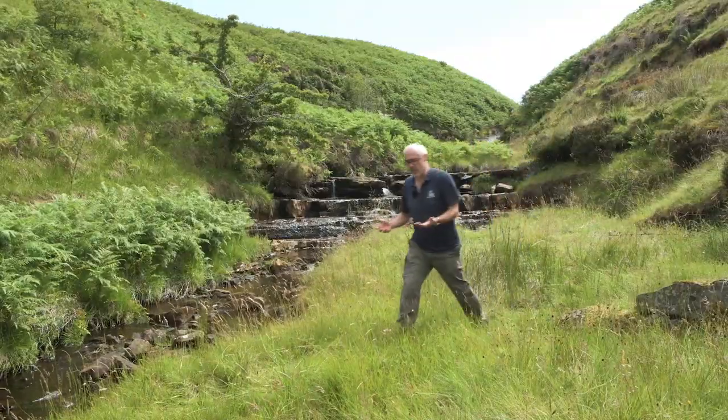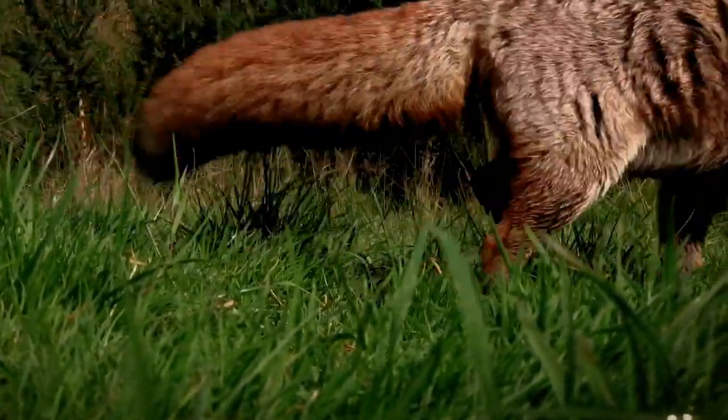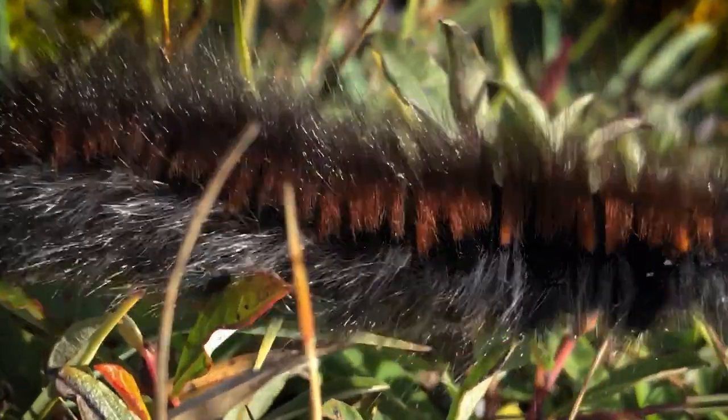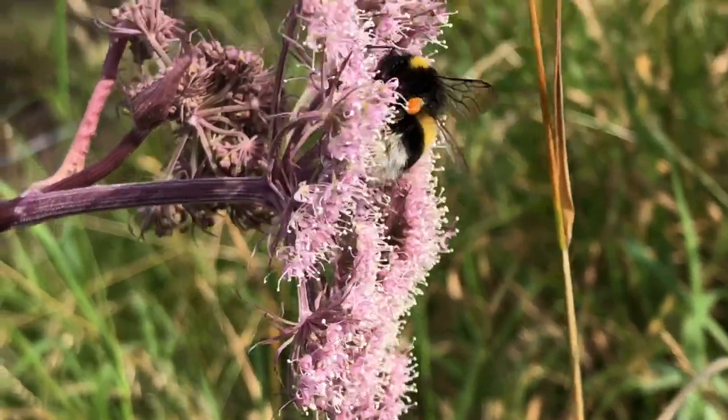We're doing a load of survey work at the moment on site to find out a little bit more about what we've got here. That will help guide us as to what we do in the future in terms of management. And we're going to see, I think, a few changes as we go through the next few years and see how we get on. Different grazing patterns, all sorts of things might change on here.